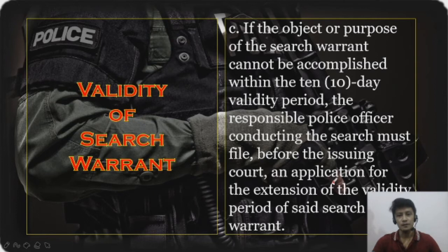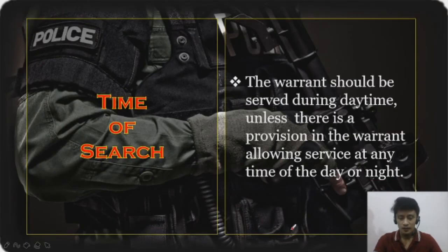Another here, if the object or purpose of search warrant cannot be accomplished within 10 days validity period. So sabi dyan, the police officer conducting the search must file, so what is he going to file? Before the issuing court. Okay, so hindi sa basta-bastang court na ipa-file yan ha. Take note, it should be the court that issued the search warrant mismo. An application for extension of the validity period of the said search warrant. Okay, so there is the discretion still of the issuing court or the judge with regards to the extension of the validity. So with that, those are the things that you should know about the validity of search warrant.